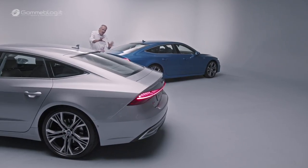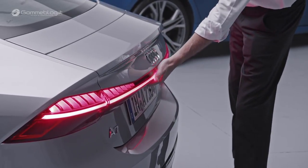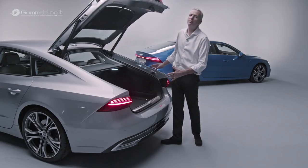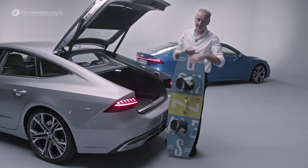You get this stunning coupe body, as much space inside as a four-door sedan, and as much room as an Avant. Now, you could pretty much spend your entire weekend filling it with rubbish from the garden, but who wants to do that? There's always something more entertaining to do.